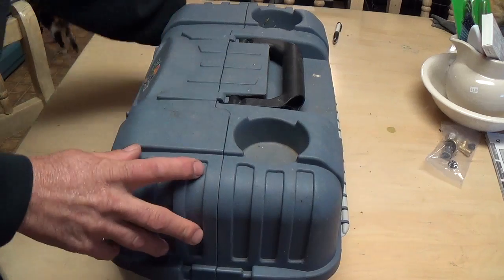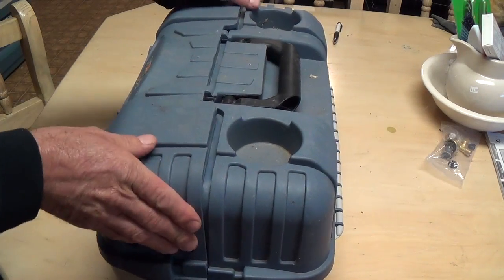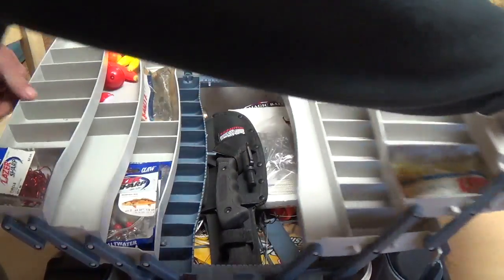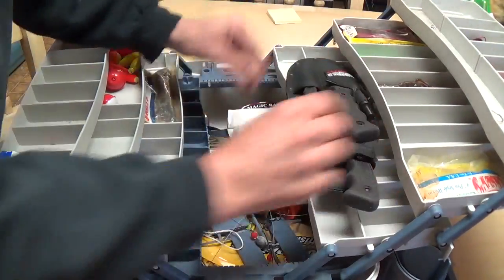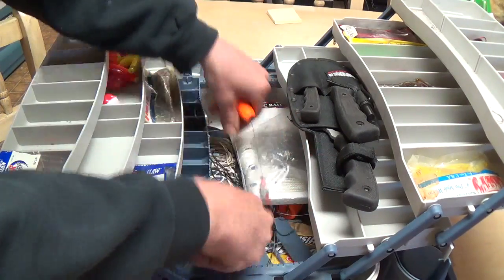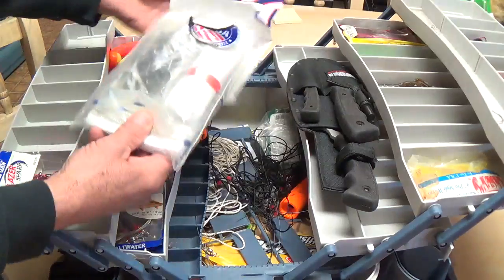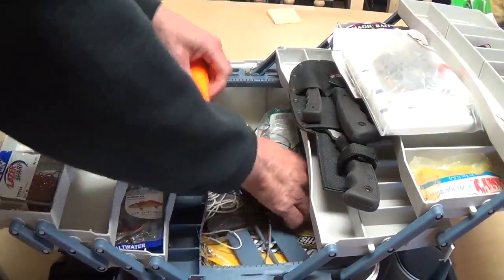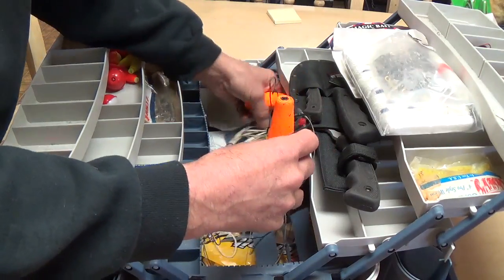Just brought in my fishing tackle box that we use down here. I haven't been in here for a year now, so I'm going to see if I even have any of these, my little popper setups here. There's one. Trot line, I'd sure like to set that. Oh, looks like I got a couple here anyway. I'll get these dug out.